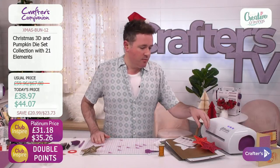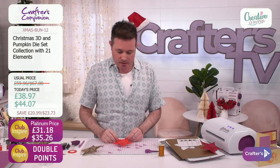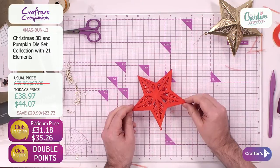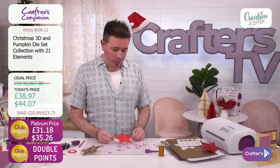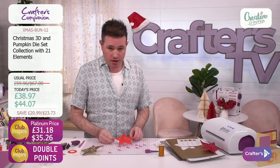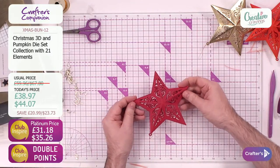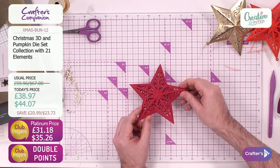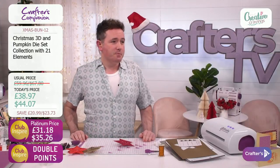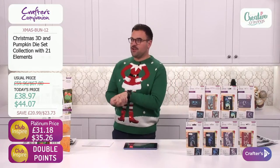I also tried various papers and weights, and this bright red is gorgeous. It's 150 GSM, which is quite a thin card, so that would be pretty much the lowest I would go. And then another red, around the 200 GSM mark, is really nice. I think the great thing about this is you've got a really strong colour theme for your Christmas one. If you want to make your own stars for the tree, these will let you do that.